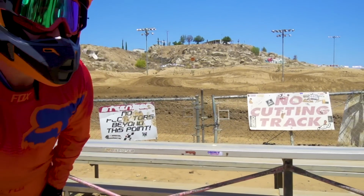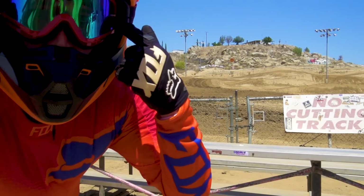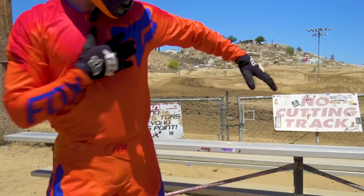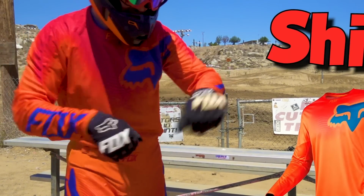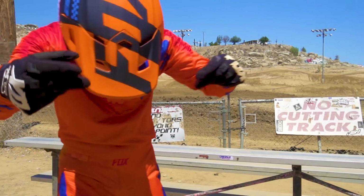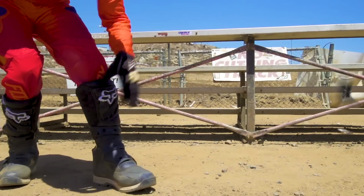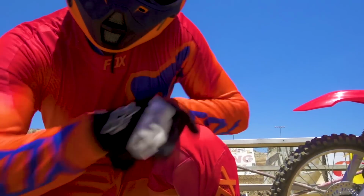Yeah, I have my helmet on, which keeps my head safe. And look, my goggles, which keep my eyes safe while riding. My sweet top. Yeah, it's a nice orange shirt. And some nice gloves to keep my hands safe. My pants. Yep, gotta wear pants while riding. And my boots. All right, now we're ready to ride.